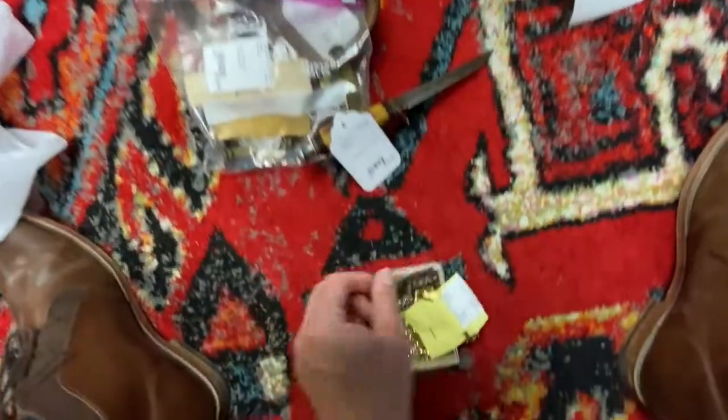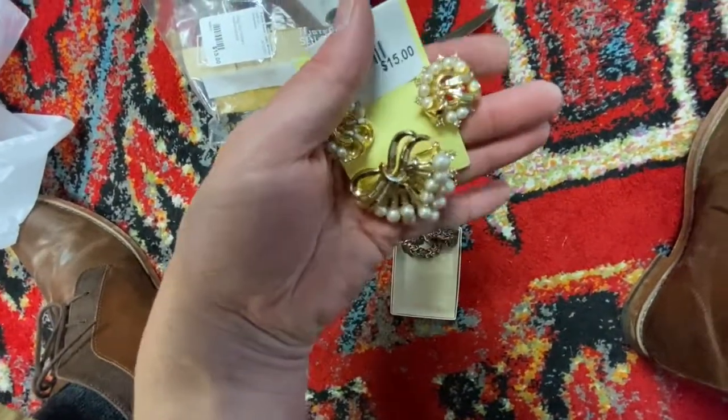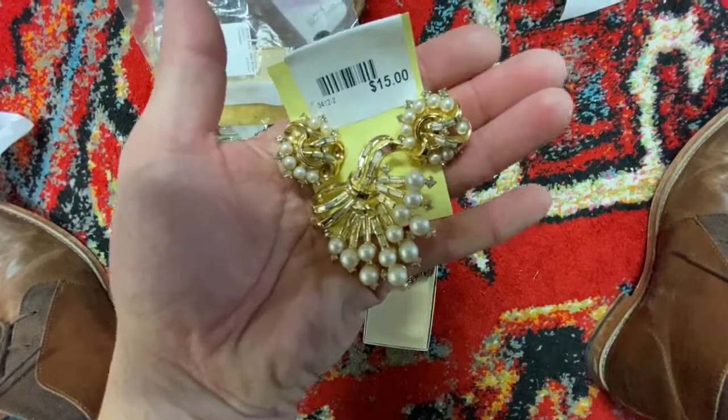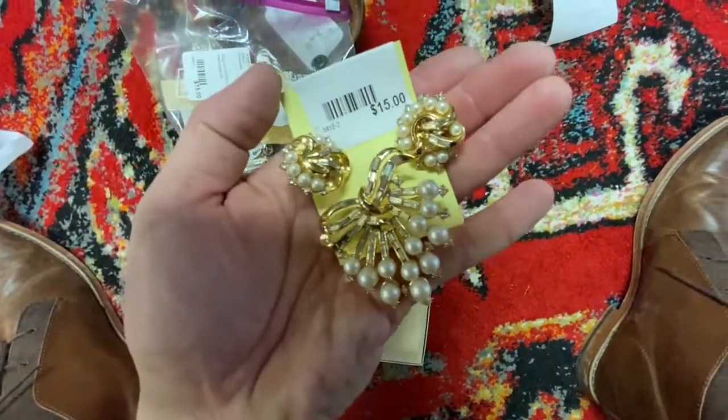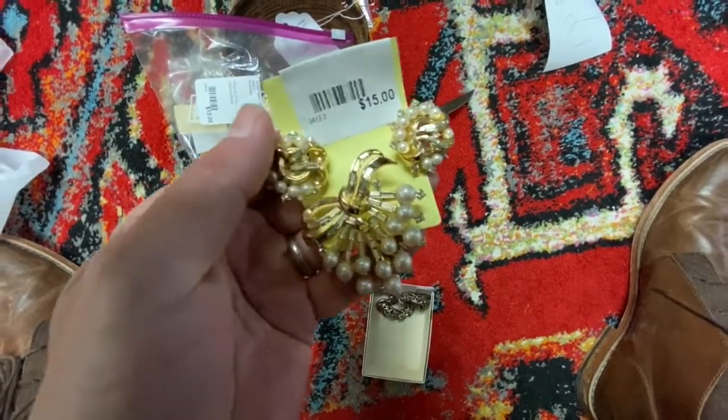That's good. And then down here, folks, I have this brooch and earring set. Guys, this is Trifari, $15. Oh, my goodness. This is probably a $50 or more set of costume jewelry.